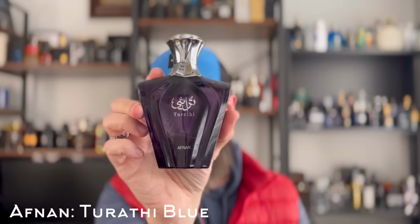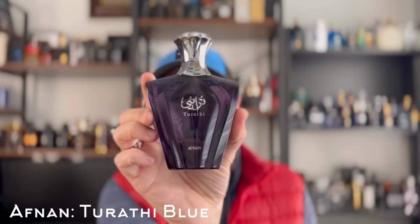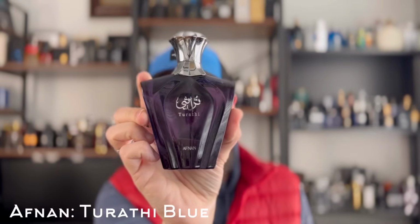Okay, this next one. This is a clone of a $325 fragrance, even on discounters. I'm talking about Bulgari Tiger. This is Afnan's clone, Tarathi Blue. For some reason, whenever I saw this and Tarathi Brown on videos, I always thought the bottle looked so cheap, and it's not attractive to me, but it's actually really good quality. It's nice glass. I thought it had some weird plastic overlay or something. It doesn't. It's just glass that's got a little bit of a groove in it, and then it's got a nice heavy cap. But this is a gorgeous citrus aromatic fragrance.